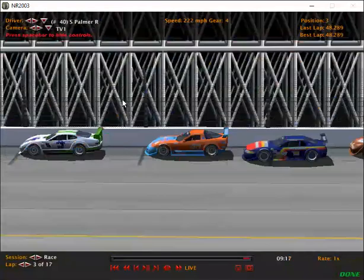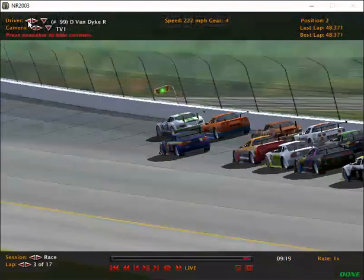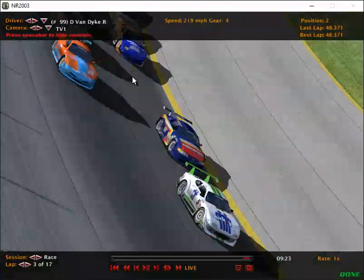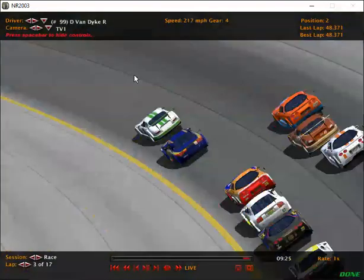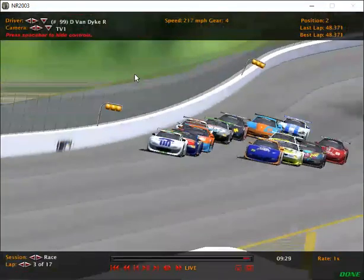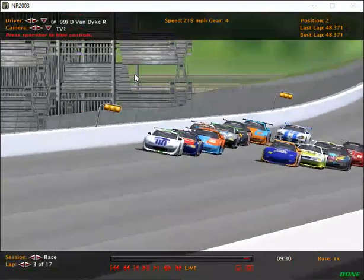We'll see how Sebastian will do as Dylan Van Dyke goes down to the inside of Sebastian Palmer. That's, by the way, his team owner, I should say. Dylan Van Dyke, we saw him in the ARCA series, had an okay season.